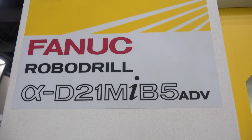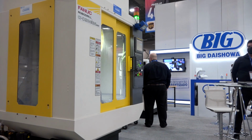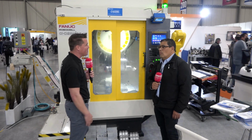Well, we're going to clarify a couple of things on the Robodrill, because here in Mexico, there's still that misconception that says this is a small machine only for drill tapping, and that is not the case. So let's talk about the capabilities of the Robodrill here in Mexico for the Mexican market.